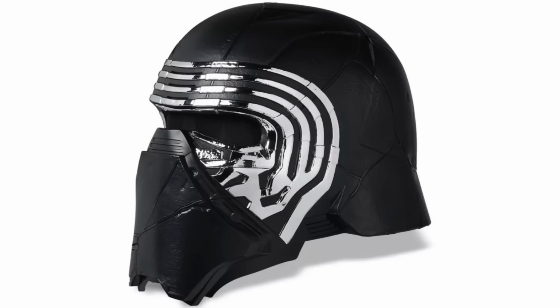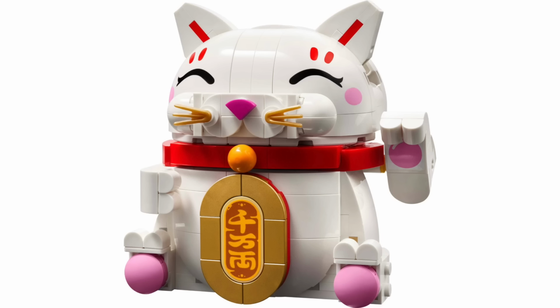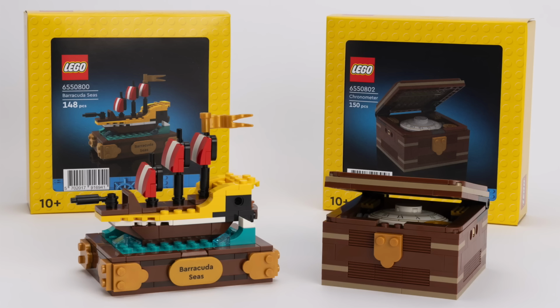I'm so excited for next year's Arkham Asylum and eager to see all the Star Wars sets too. And the more reveals we get, like the Lunar New Year and Monkey Kid sets, I get even more excited.